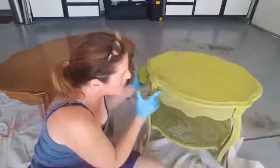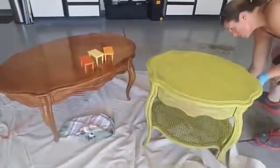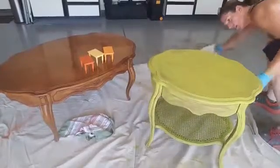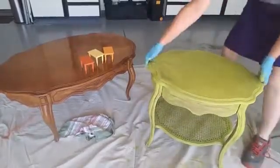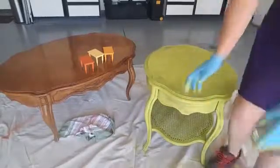Rotate this guy. So one thing I like to do, I know I gotta fix my tarp. Hold on. Hold please. Can you see that okay?